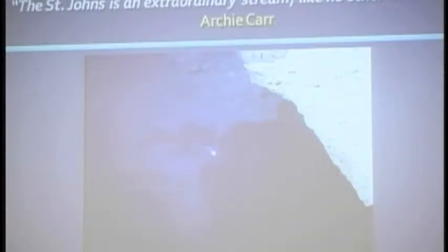The St. John's, Archie Carr wrote, is an extraordinary stream unlike any other in America. And that's not because it flows from south to north, even though most people will cite that as the most distinguishing characteristic of the river. When I was first trying to research River of Lakes back in 1998, 1999, I thought this was the chief distinguishing characteristic of the St. John's. So I called a geographer at University of Florida and said, can you tell me why the river flows from south to north?